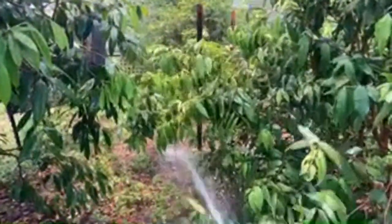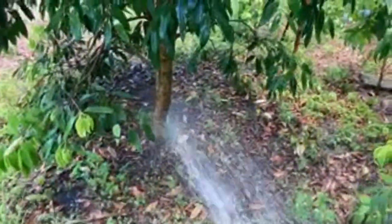Wet them down. If it ain't raining, you better water them. This tree could always use a little more. Never too much, never too much.